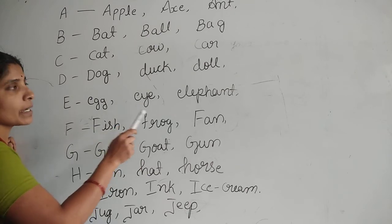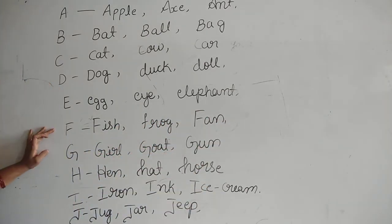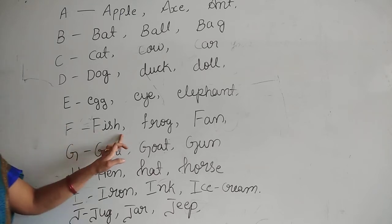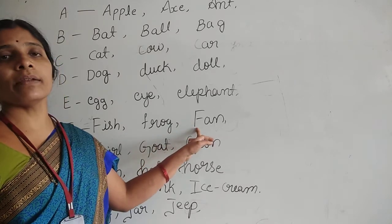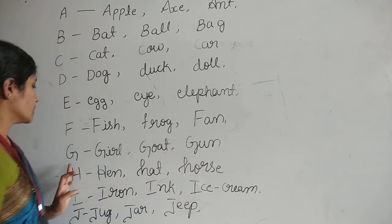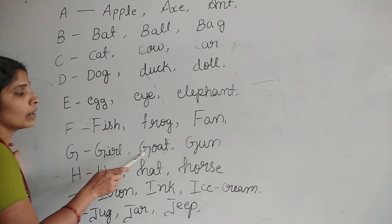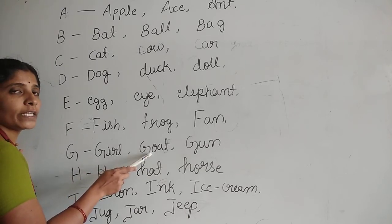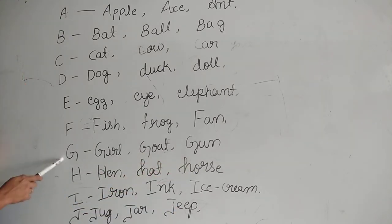E Y E, eye. E L E P H A N T, elephant. F, F I S H, fish. F R O G, frog. F A N, fan. G, G for girl. G I R L, girl. Goat, G O A T, goat. Gun, G U N, gun. After G what comes?